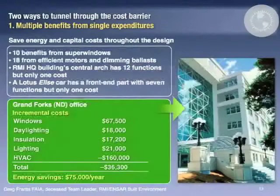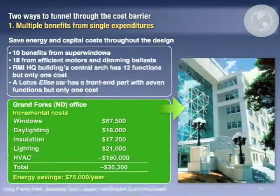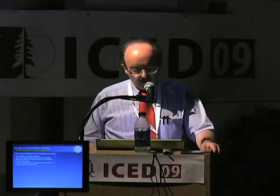And at the component level, it gets more interesting. The super windows have at least 10 kinds of benefits, not just one. Good ballast and motors have 18 each. The arch that holds up the middle of my house does 12 things, but I only pay for it once. There's a nifty part in the front of a Lotus Elise car that has 7 functions, but 1 cost. I think in my house there's hardly any component without at least 3 functions.